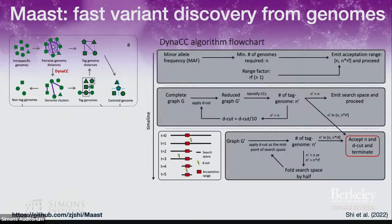And I'm not going to have time today to talk about the algorithm, but this is based on doing a fast clustering of the genomes with something called Mash distance, which is an approximation of average nucleotide identity, and then trimming the graph using this algorithm to define something called a D-cut, which is basically where I'm going to cut edges out of the graph.